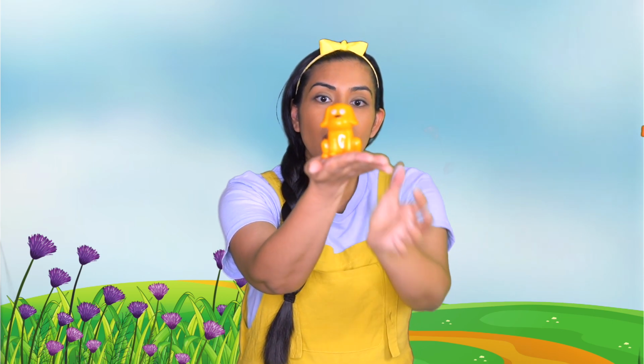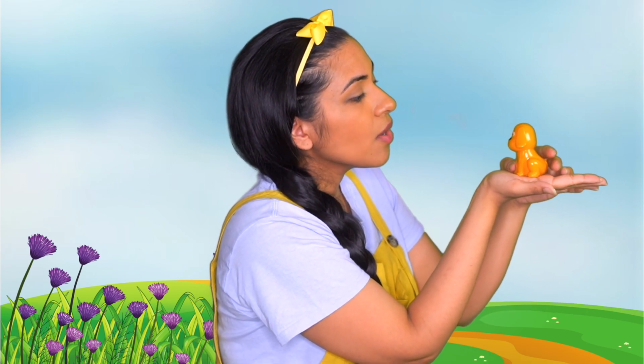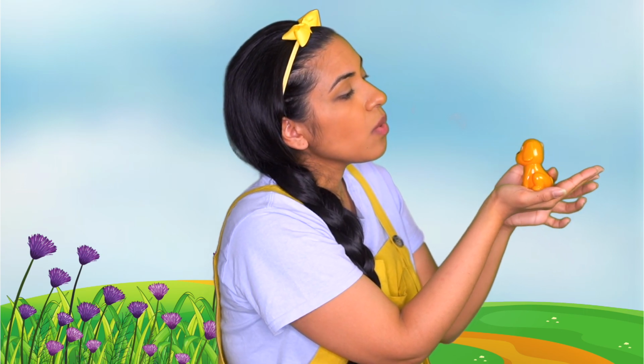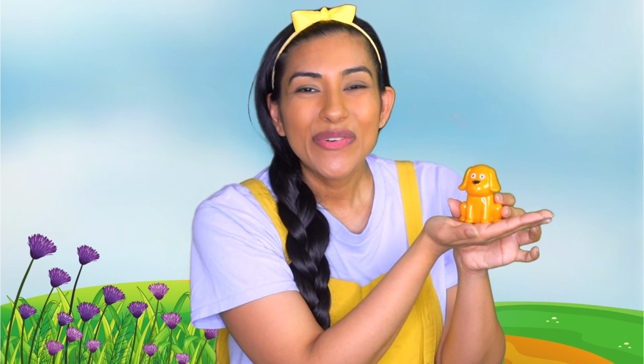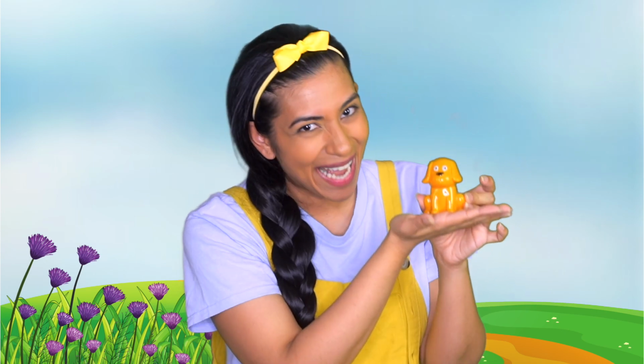The last animal was a little dog. Oh, wow, what a cute dog. Oh, hi, little dog. You're just so sweet and cute. Wow. What sound does a dog make? Woof, woof, woof, woof. You're right. It makes a woof, woof sound.